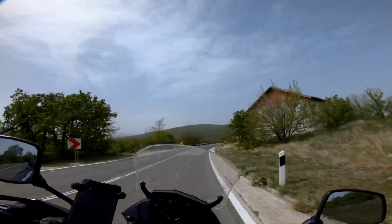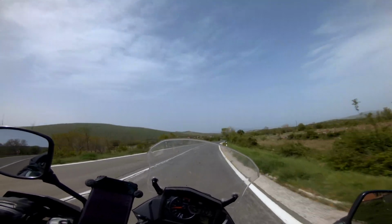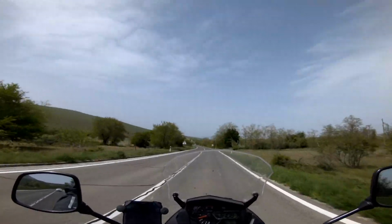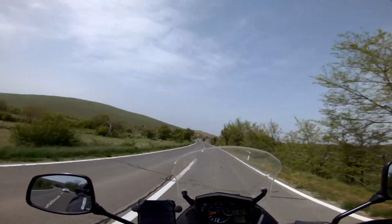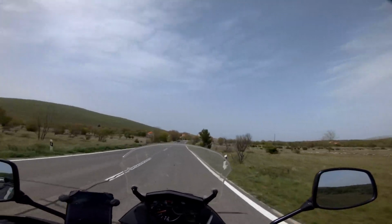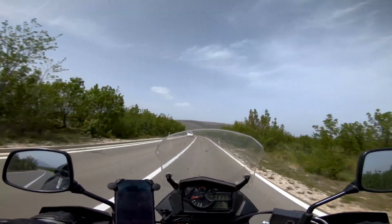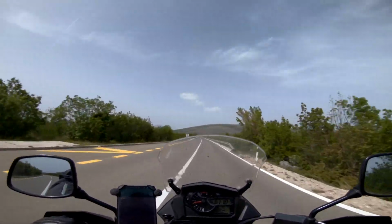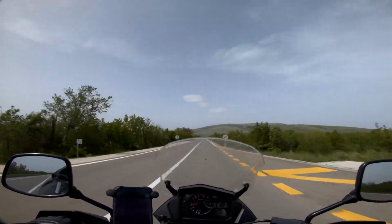Landscape is changing, becoming more mountain, more like in a Lika area. And you can see what's left of the villages here. I'm geographically located around the city of Knin, which is the biggest city here in central Croatia. On the way north, right? I'm at the moment north from city Knin, and I'm riding open roads of central Croatia, heading towards Plitvice lakes.